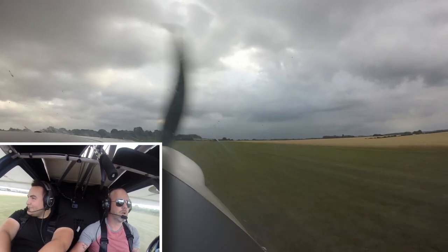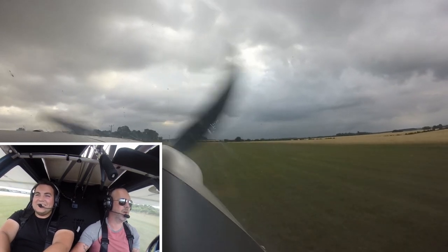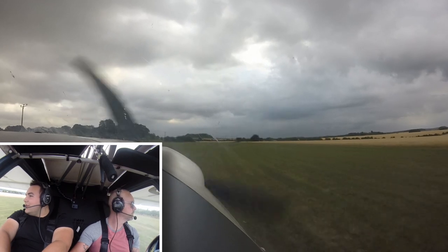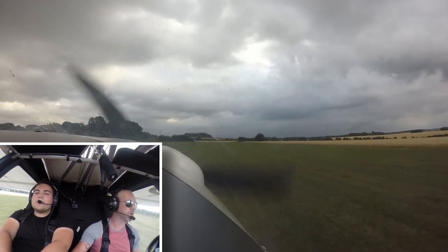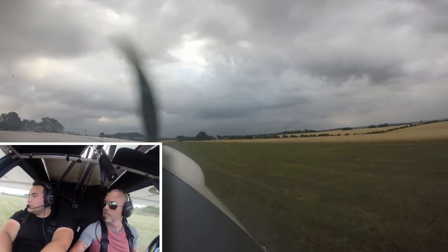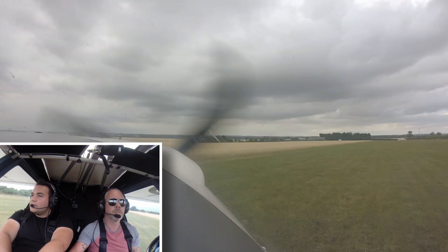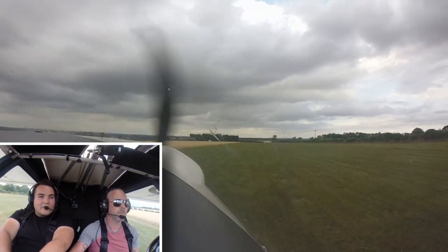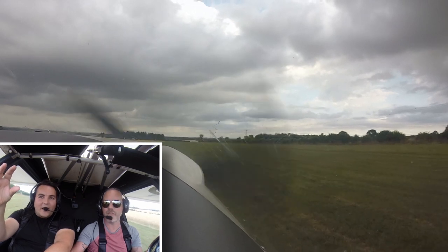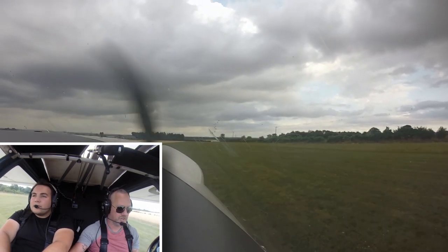Beautiful landing. No brakes required yet. That's insane. And braking. Looking out for rabbit holes. All good this side if you want to backtrack. The wires were stupidly close to final. Yeah, they've got orange markers on them. Chilbolton traffic, Golf Tango Alpha backtracking 24, Chilbolton.